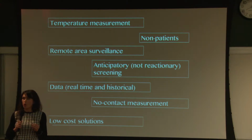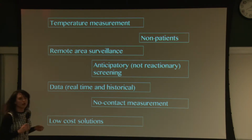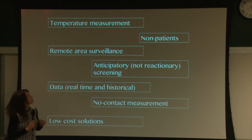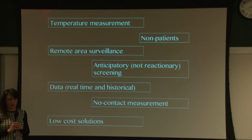Non-patients play a huge role in the prevention of pandemics and the spread of pandemics. Remote area surveillance is simply not done today at scale. Organizations need to be anticipatory, not reactionary. Data, patterns, real-time and historical, nobody has those. And of course, we need solutions that don't require aid workers, that are contactless, and that are low cost.